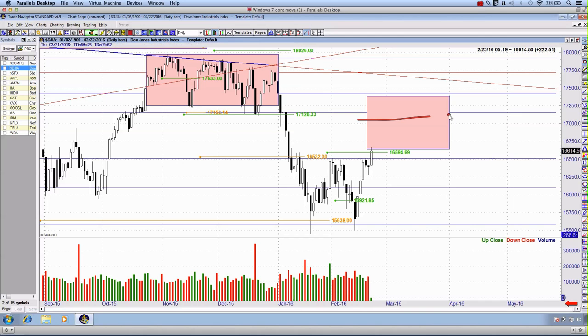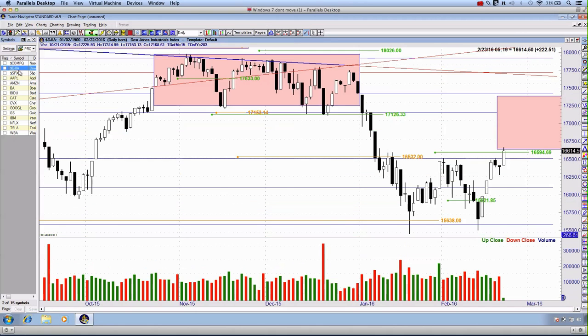And there's a very good chance that once this level fails up here at 17,000, we won't revisit it for a very, very long time, especially if we see the macro support breakdown here at 15,500. So I just wanted to update you as at the close on Monday afternoon. Again, just to conclude, I'm selling into the face of market strength. I don't want to be late.